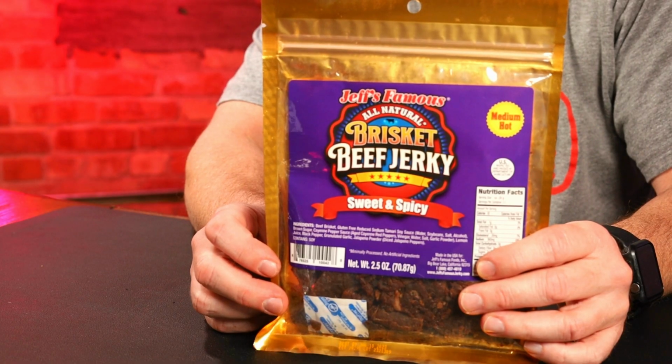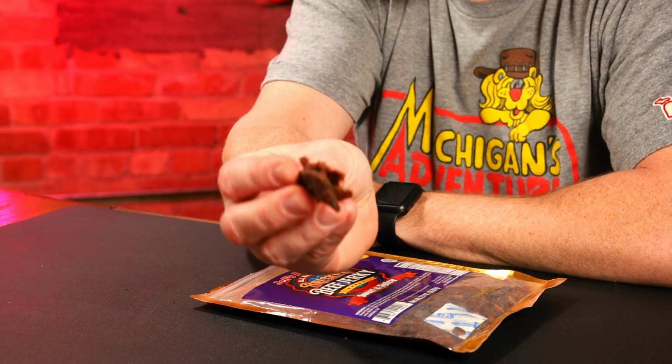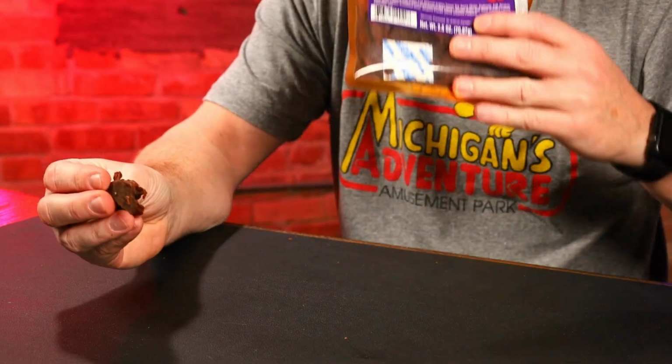Okay, a brisket beef jerky this time. Sweet and spicy, a medium hot in the gold bag. I can tell already this is a soft one. Wow, I can smell this one. Sweet and spicy. Doesn't give a flavor though. Okay. More of a sweet taste.